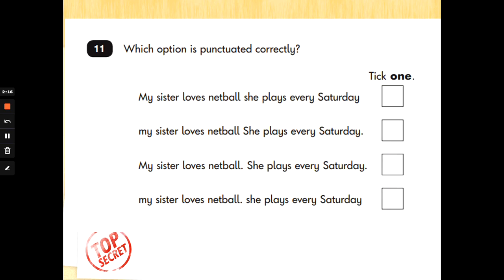Well done. Number 11. Which option is punctuated correctly? So which sentences have the correct capital letters and the full stops in the right place? Have a close look. My sister loves netball. She plays every Saturday. Did you hear Mrs. G take a breath? Now a full stop makes you take a breath. So that is actually 2 sentences. Can you see which one has got 2 sentences? They both have capital letters in the right place and they both have a full stop in the right place. There it is. Well done.